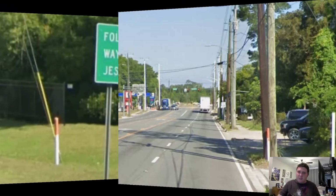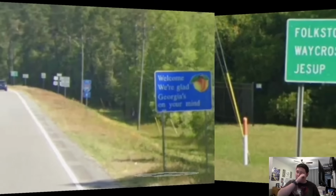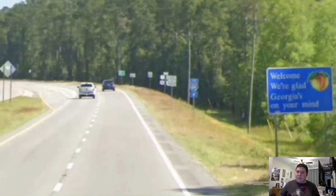Yay. And then here in Hilliard, we get another mileage sign. We get Jesup now as our primary from 52 miles away. So they're actually favoring US 301 here, while giving us our own control of Waycross. We're now entering into the state of Georgia here, and let us see what Georgia has to offer on US 23.